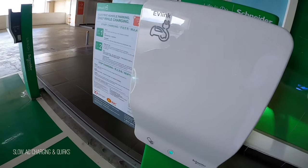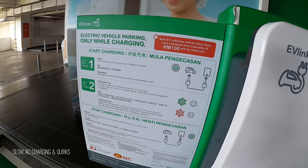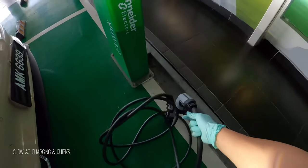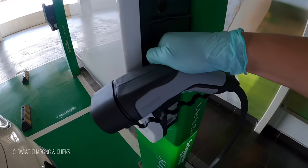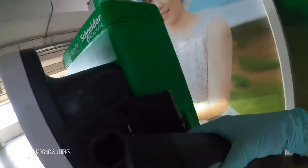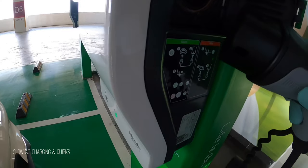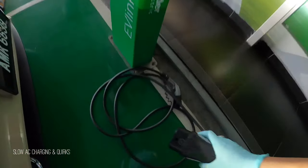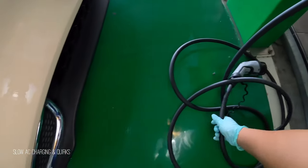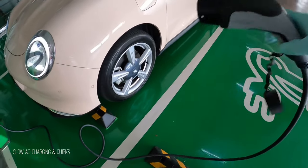Okay, so it looks like it says there, electric vehicle charging, parking only while charging, plug in the socket, step one, charge your car, step two. Okay, sounds easy enough. Let's see, so I got the public AC charger here. Okay, one hand since, oh no, I got the covers on. There we go. How does this go in, man? Oh, it's not. It's the other one. There we are.